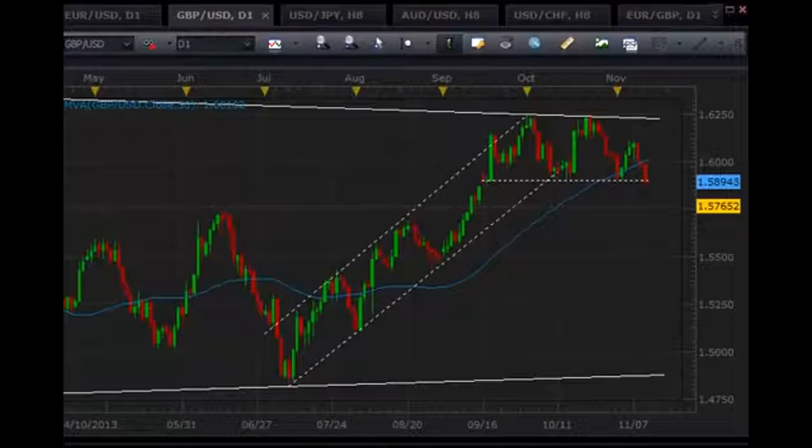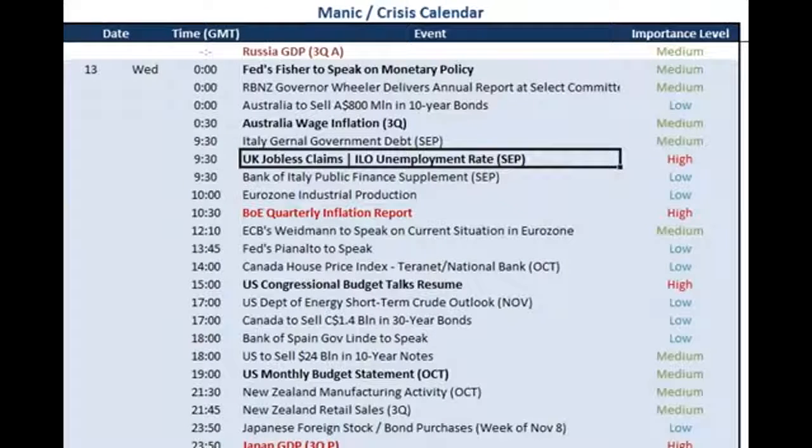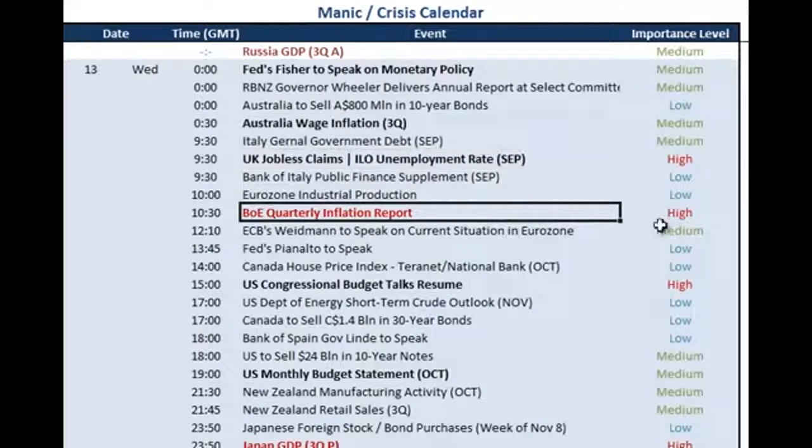Is that necessarily a failure of the fundamentals? No, it's not. The data is good and very meaningful, but we have something of a distraction because the market's going to be paying attention to what's on the immediate docket. Beyond that, we have UK jobs figures and the BOE quarterly inflation report. This is going to tap into exactly what the Bank of England is looking at for determining its monetary policy timetables. All right, whether it's going to be a hike in 2015 or 2016.